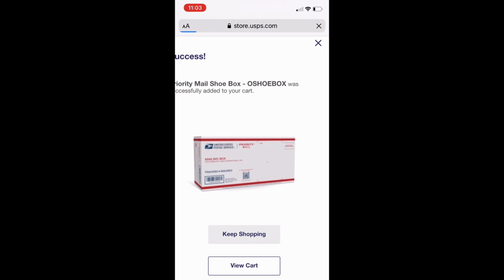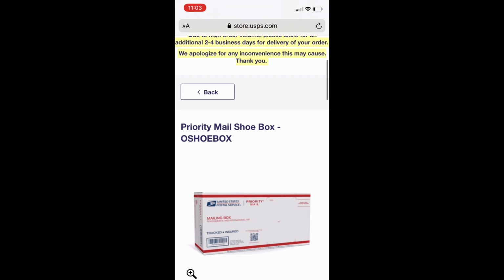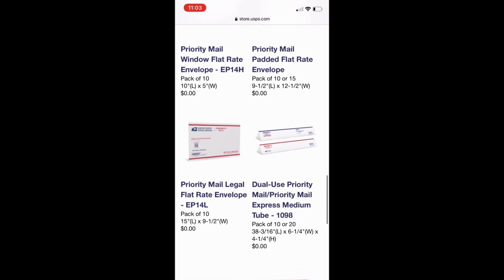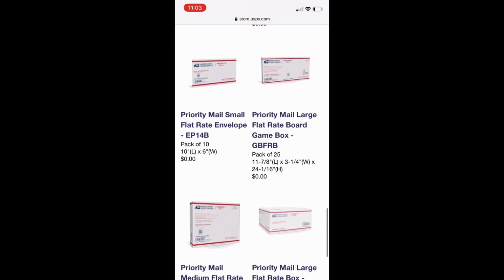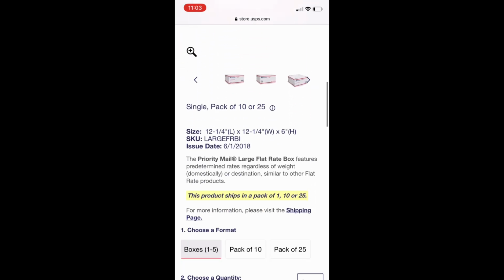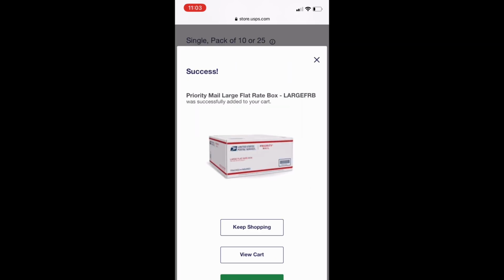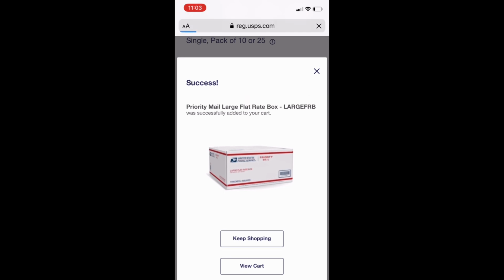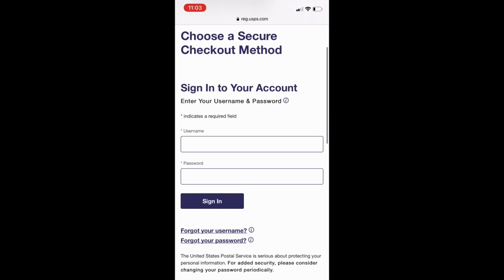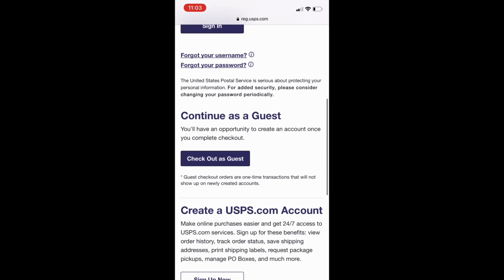Then it shows success, so I want to keep shopping and put something else in my cart. Sometimes I will order 10 different things at a time. So I'm scrolling through and seeing what I would like. I need some large flat rate boxes, so I select pack of 10, and it says success, and then you just check out, and if you have an account, you log into it, and it's as simple as that.